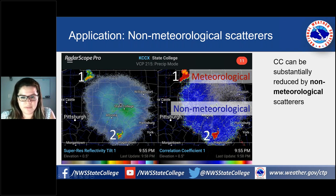Now, if we focus on this circle that's around the radar, and we see here in the correlation coefficient, it's blue. These are non-meteorological. Our correlation coefficient now is blue, which is really, really low. And this means that we're having lots of diversity of shapes. And in this case, we're looking at bugs. So this is a lot of bugs happening around the radar.